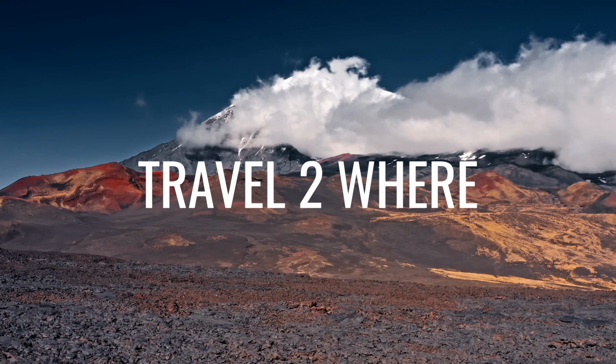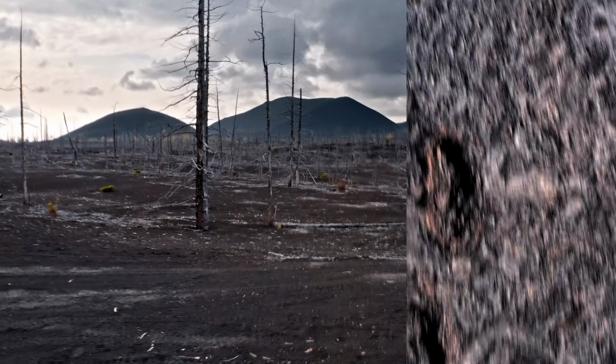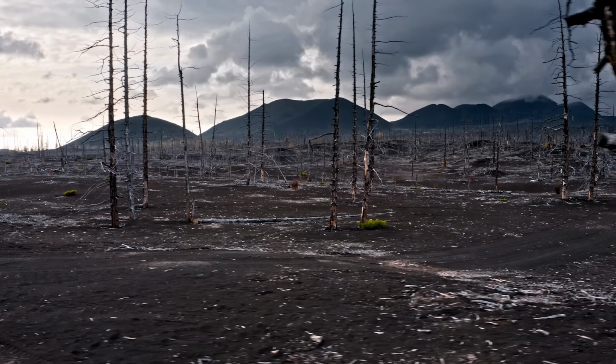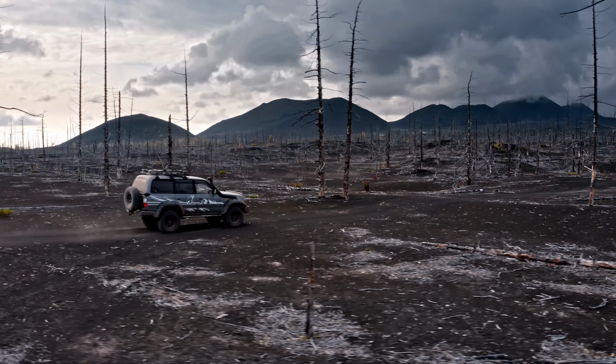Ever dreamed of exploring an alien landscape right here on Earth? Join us as we journey to Tolbachik Volcano in Kamchatka, where fiery eruptions meet breathtaking vistas. This is an adventure you won't want to miss. Let's go!